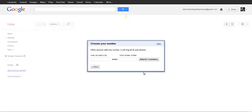That's the way they could also call you and not have your personal number, but call you through your voicemail. And that way you could filter out calls that leave a message. You could give them a call back.